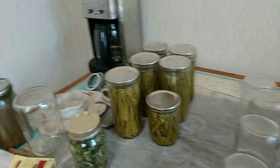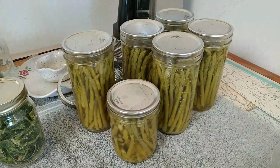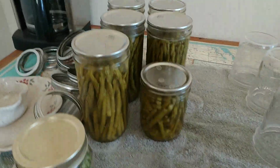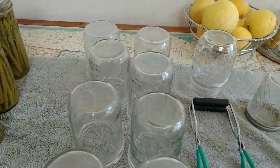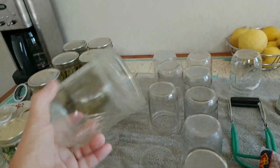And here are my asparagus. They look really good. I haven't tasted them yet, but they look amazing. So those all sealed. I'm going to be putting those in my cupboard today. I have these jars that are sterile and all washed, and these are wide mouth jars. So these are going to be for beans and chicken.